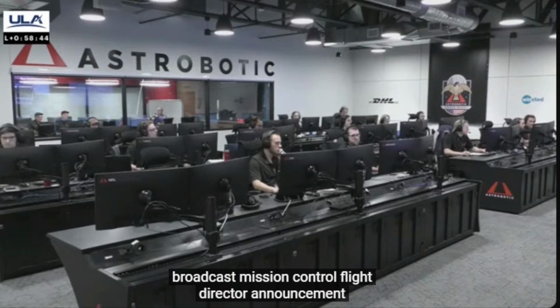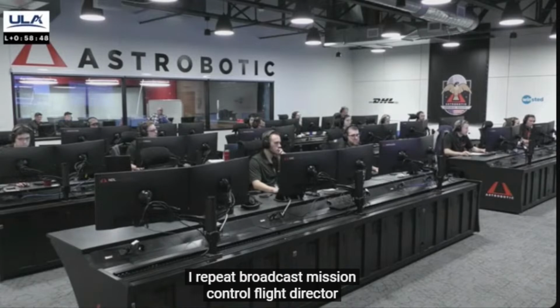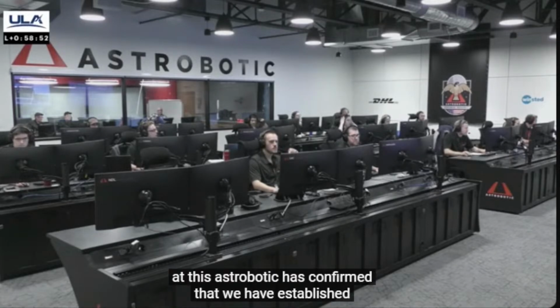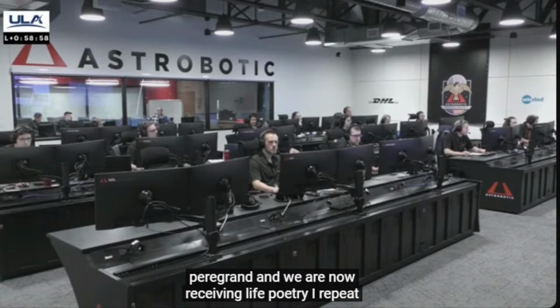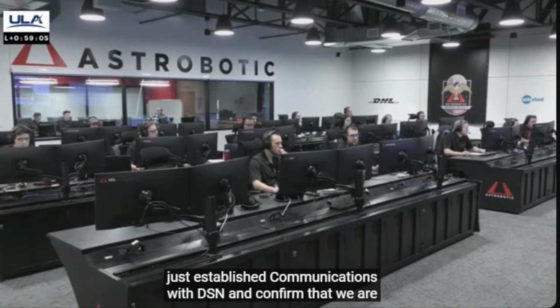Mission Control Flight Director announcement. At this time, Astrobotic has confirmed that we have established communications with Peregrine, and we are now receiving live telemetry. I repeat, we have just established communications with DSN and can confirm that we are receiving telemetry from the satellite.